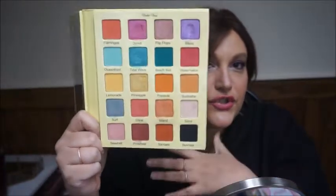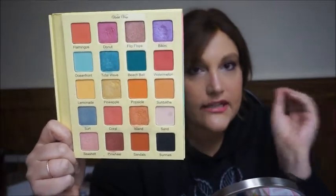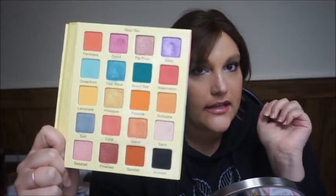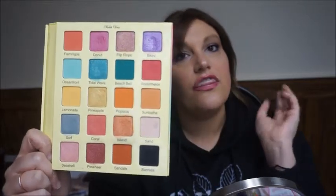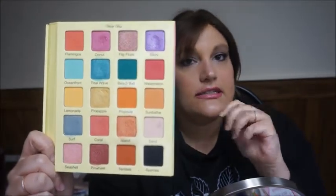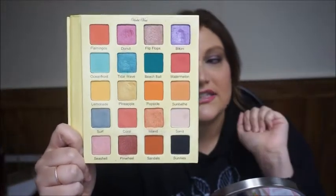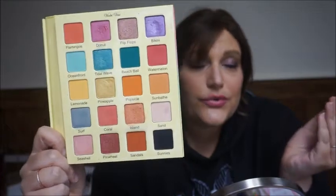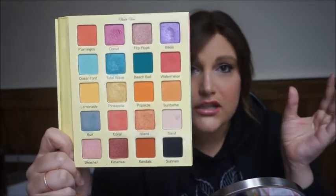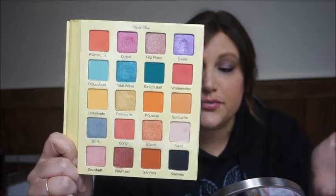I just think there's so much you can do with this palette and so many complete looks you can get with it because of the ratio of mattes and shimmers, deeps and lights and pastels, and I just really like it. You can do a really simple one color look but use the matte and the shimmer of that color, or you can do a super colorful look.